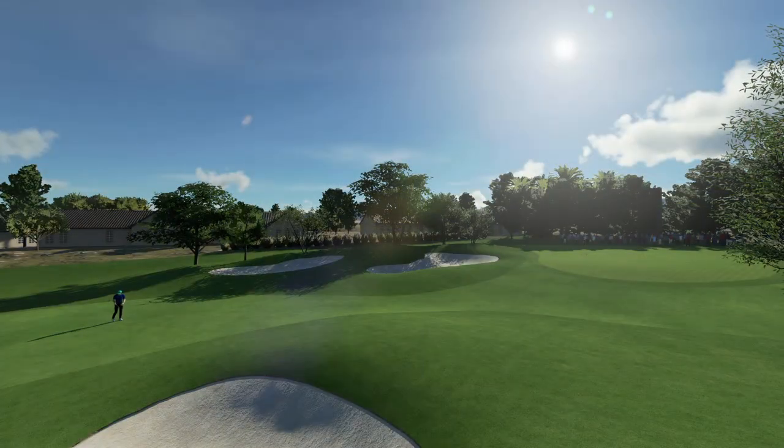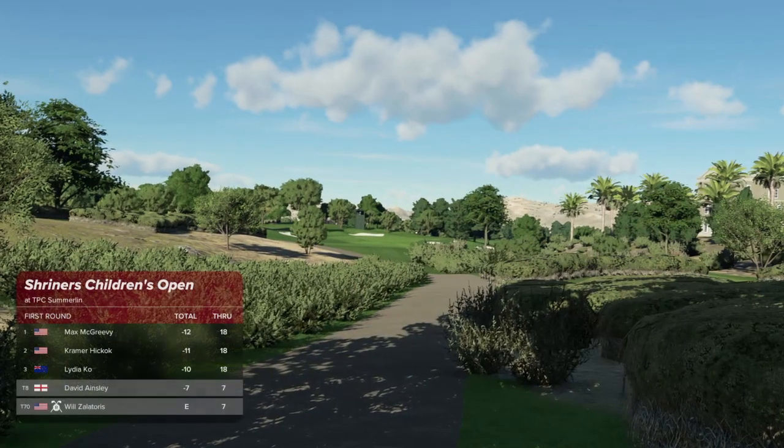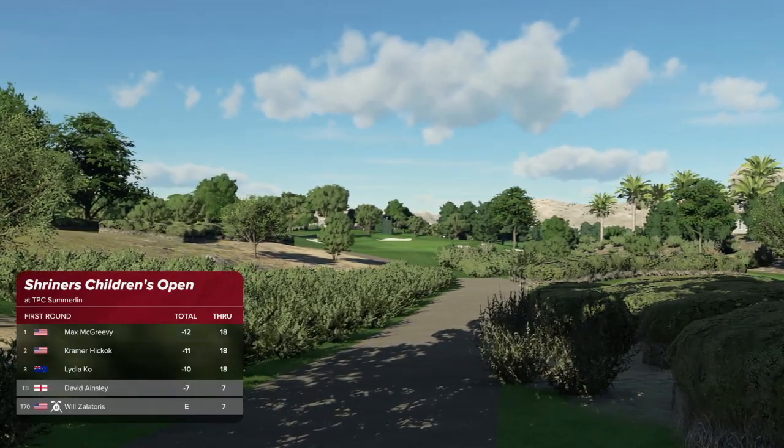Great shot. Be nice to see this one go down. Let's see if they make it. Oh, what a round this is. 7 birdies today. And with that, he'll move to 7 under. Incredible. He's currently tied for 8th.